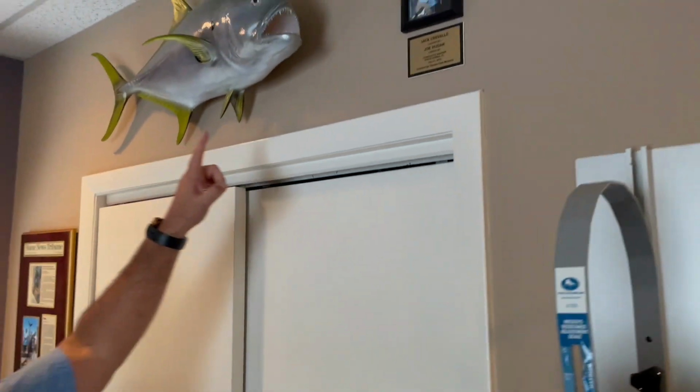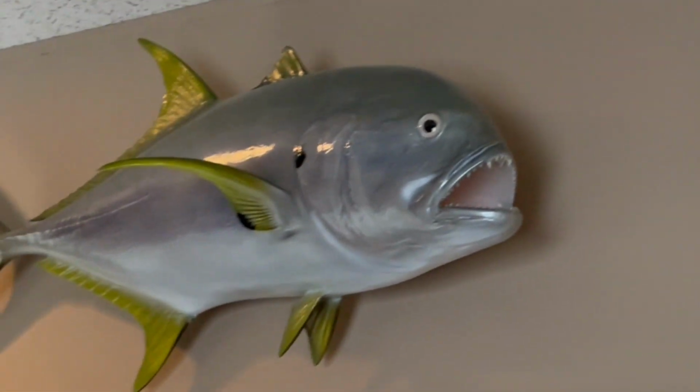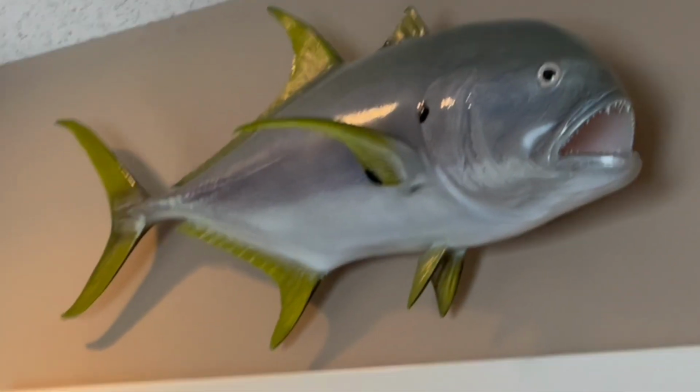That also brings my attention to this guy, a Jack Crevalle fish that I caught in Punta Gorda, Florida with my dad. My mom unfortunately passed in 2009, and I realized that life was too short. She passed away just about a year after she retired, and I told my dad that we were gonna fish together as long as he could physically fish. So this was one of our trips we took together. I'd ask my dad what species of fish he was looking to catch, and we'd pick the species and locate where they're at, and we went on a trip, and that's one of the fish we caught as well. On to the next room.